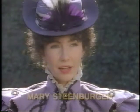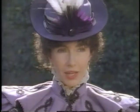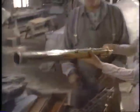Clara Clayton. Mary Steenburgen plays a schoolteacher with whom the Doc falls madly in love. She's a little bit eccentric and her head's a little bit in the clouds. I mean, she's really interested in science and astronomy and telescopes and looking at the stars.